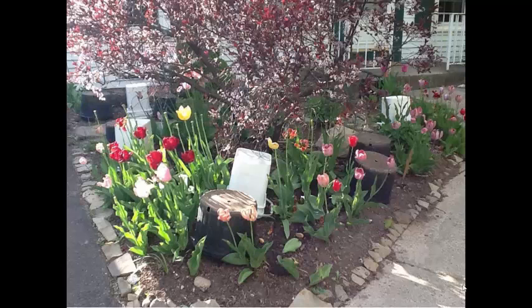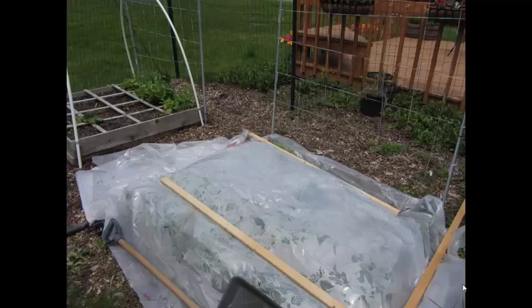Old buckets work very well. You may want to put a rock on the top if they have a hole in it. Plastic or newspaper or any type of material works as a very good cover. One thing to keep in mind if you're using plastic, you want to kind of keep it away from the plants themselves. Another thing to keep in mind is your house itself.